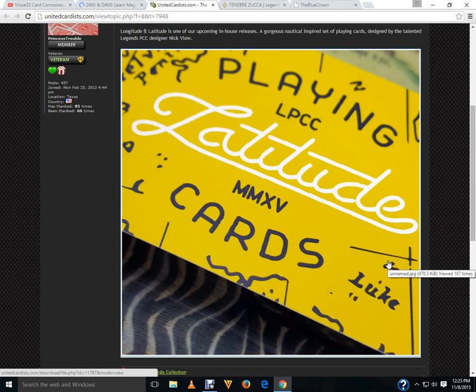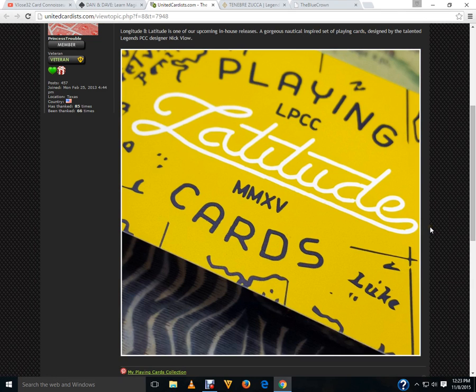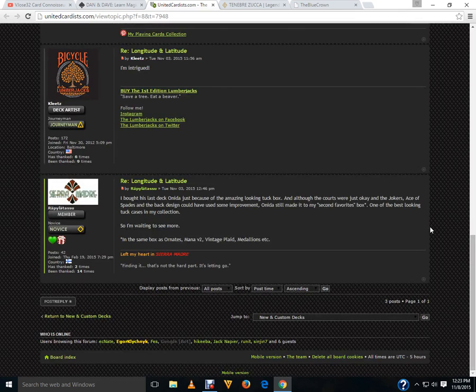Coming sometime within the next month, Two Legends playing cards is this. Latitude and Longitude, which has a nautical theme. I don't know if it's 2 decks or 1 deck. We'll find out, I guess. This looks like it's a Latitude, and it's supposed to be a Longitude as well, so maybe it's 2 decks. Looks pretty interesting.